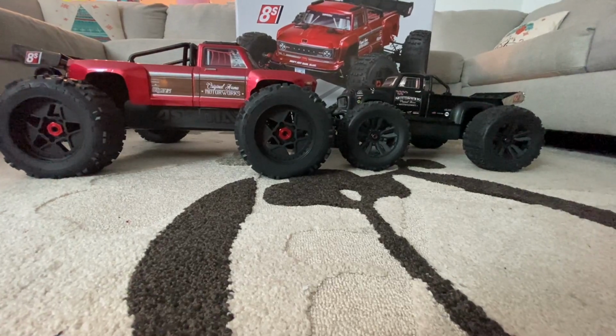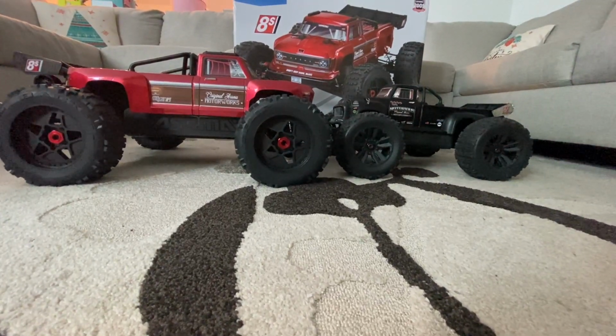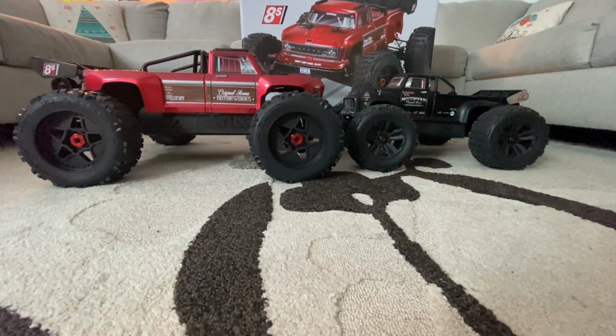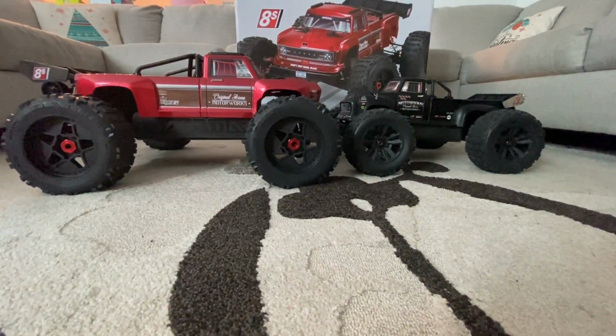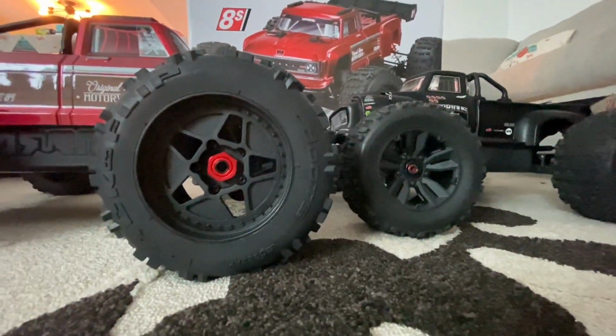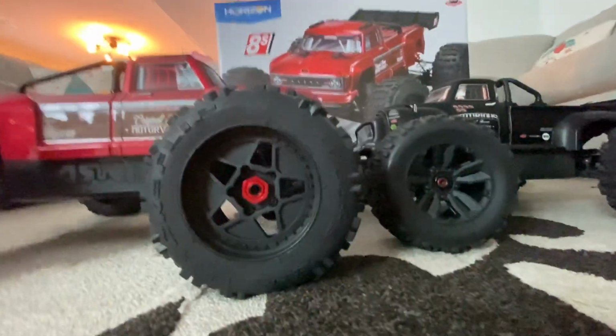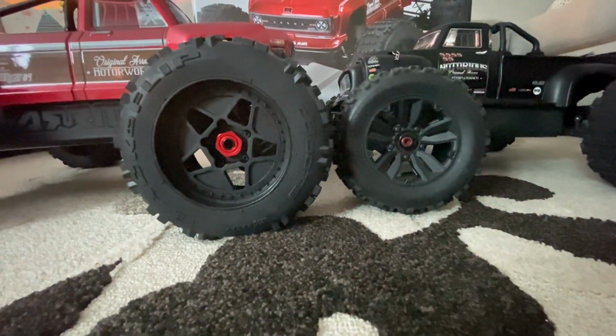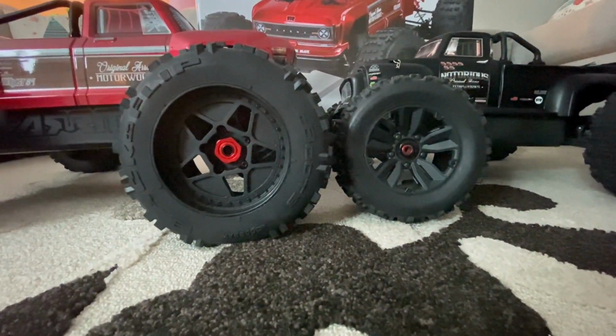Head to head, that is ridiculous. That is absolutely ridiculous. Head to head. Look at the sheer tire size. And the Copperheads are pretty big tires too. Let me push it back a little bit. I mean, look at that. That's ridiculous.